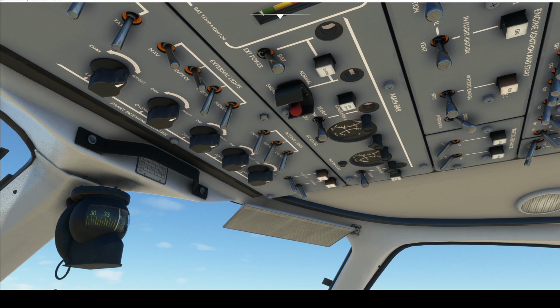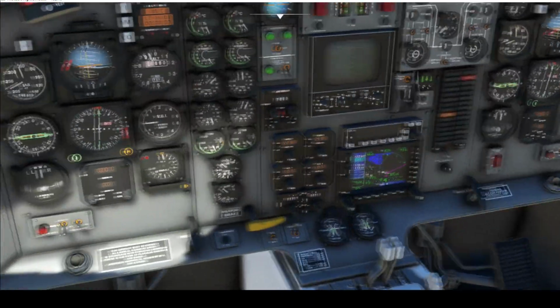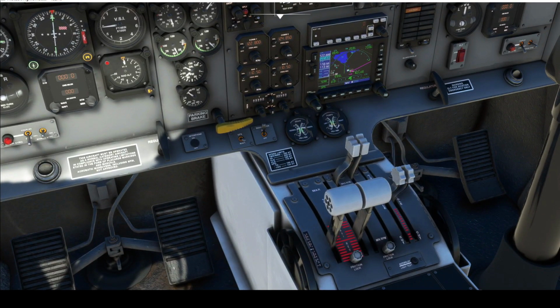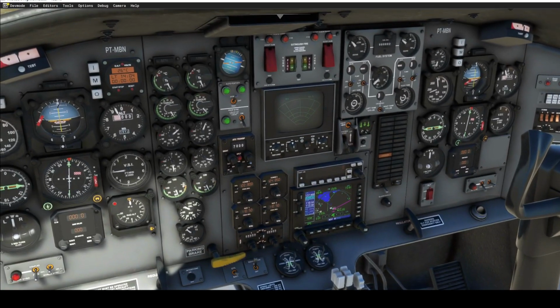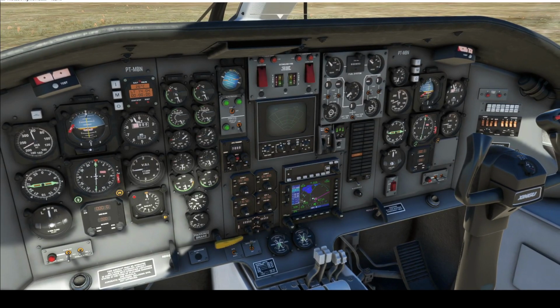And then we can do the same with engine number 2. See the increase passing 12%, give the engine some fuel. And then also when the RPM reaches over 45%, you should get the fuel switch to high. Perfect.